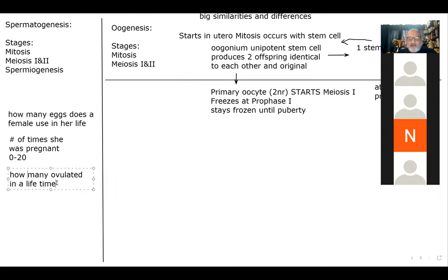500. How do you come up with that? I like that. Are you just guessing or did you get it from the textbook? Okay, I like that. Well, let's think about it. On average, how many a month does she release? 4. A month? Oh, sorry, one. One a month. So that means 12 a year. And again, I appreciate that this is a rough estimate, but that works. How many years is a female sexually viable for?